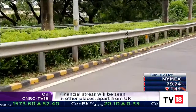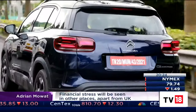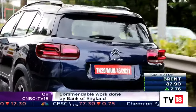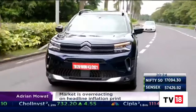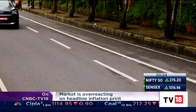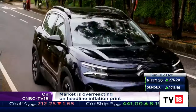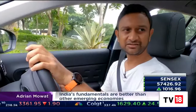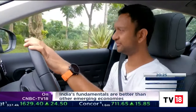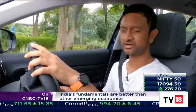Now when you do put your foot down, you'll realize that there is quite a bit of poke to get this SUV moving. Now while you don't have those 360-degree cameras to help you out, what does help the Citroën C5's case in the city is the fact that the steering is very light. Now it does weigh up as speeds rise, which is a good thing, and it remains a pretty natural feeling. This is actually a very nice steering for this kind of car.